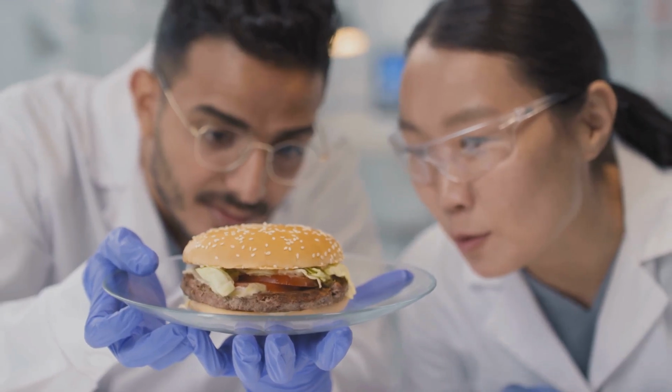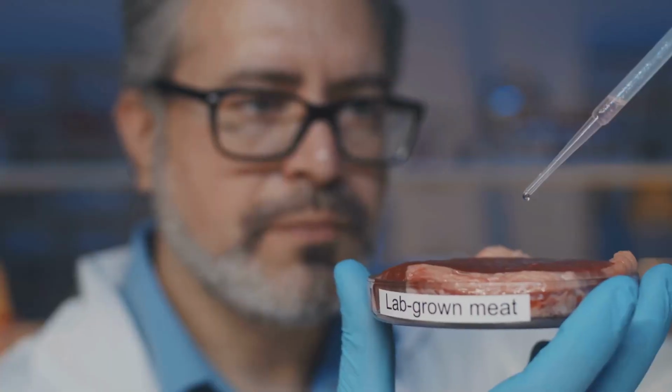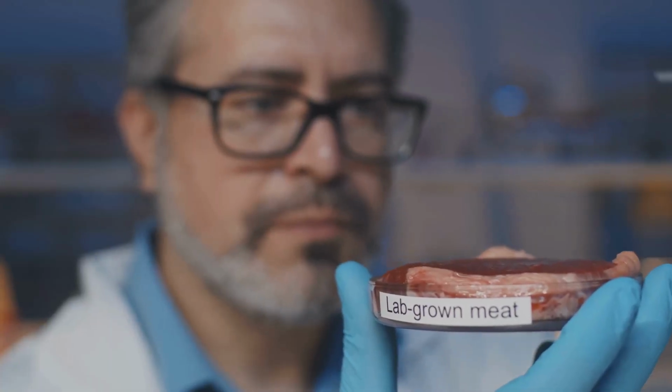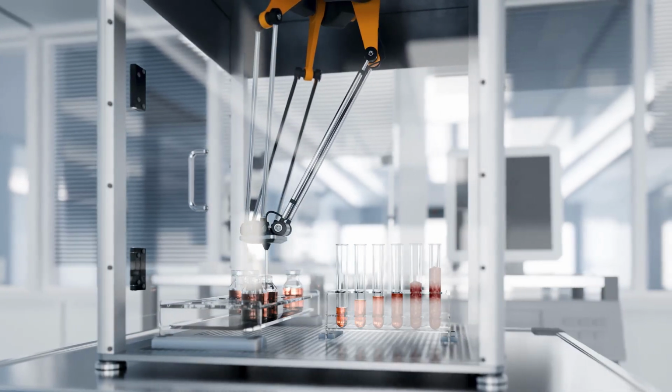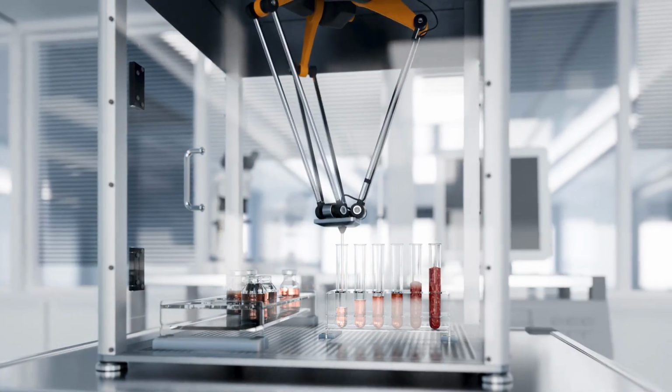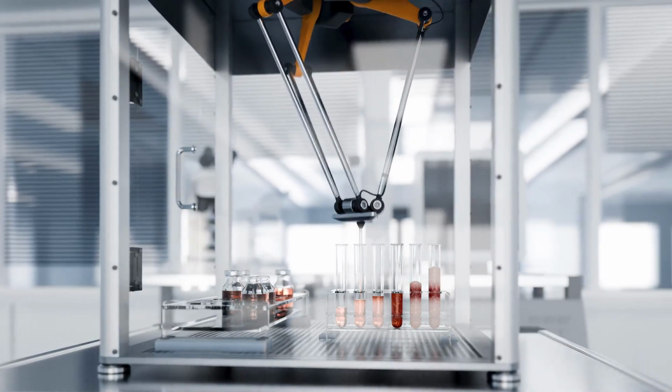about food production. Imagine biting into a juicy burger, savoring the flavors and textures you love, but instead of coming from a farm with animals grazing in the fields, it was grown in a lab by scientists using cutting-edge technology. Today we're diving into the world of lab-grown meat, exploring how it's made, its benefits, and the challenges it faces. This innovation might just change what we eat forever.